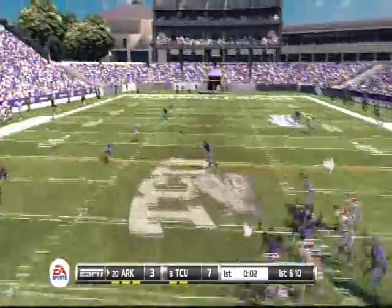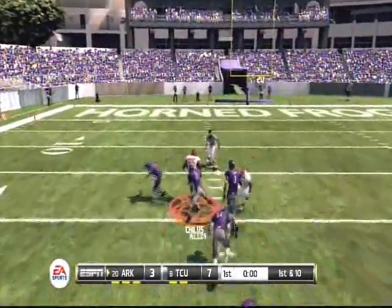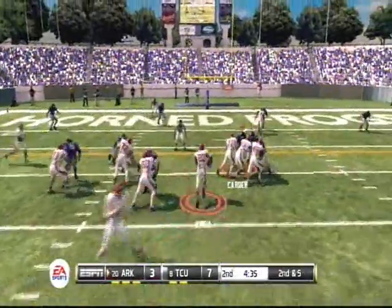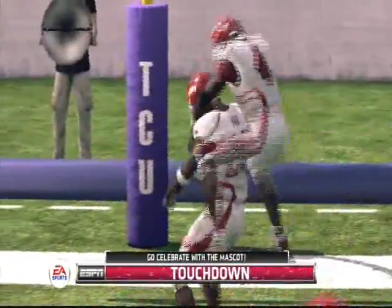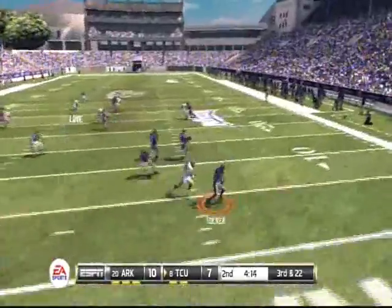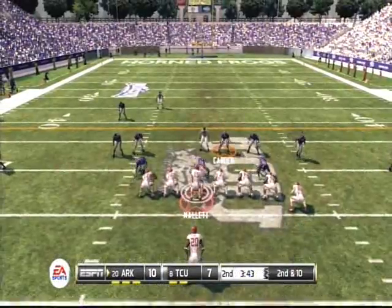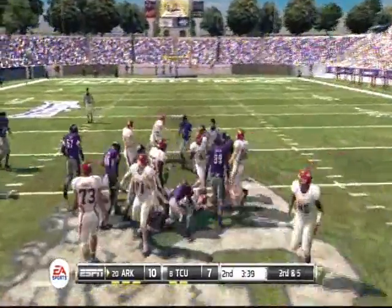He drops back. Oh, and he had some steam on that throw. And he's taken down. Again, he'll get the call. This guy seems to make things happen. Inshaw has a 3-point lead. And he's tackled.